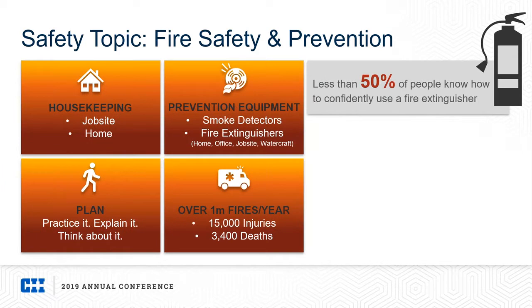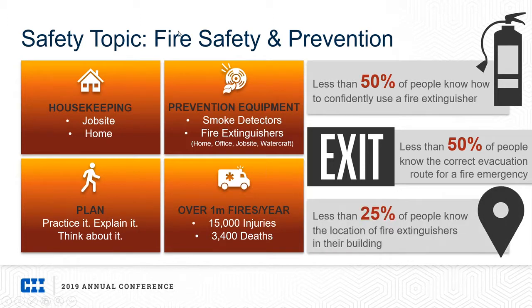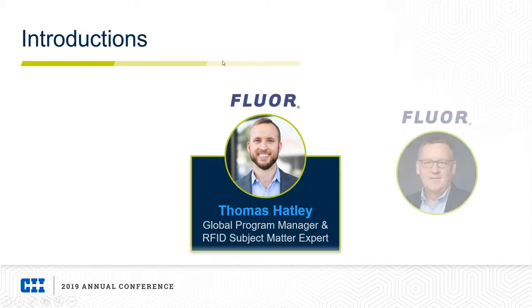Some additional stats: less than 50% of people know how to confidently use a fire extinguisher. Also, only 50% of people really know how to get out in the event of a fire emergency, where your exits or entries are. And then finally, less than 25% of people know the location of fire extinguishers in their building to even go get one to put it out in the event of a fire. So it's important to take a look at your fire safety plan and also the equipment you use to prevent fires. So hopefully that resonates with some of our folks here.